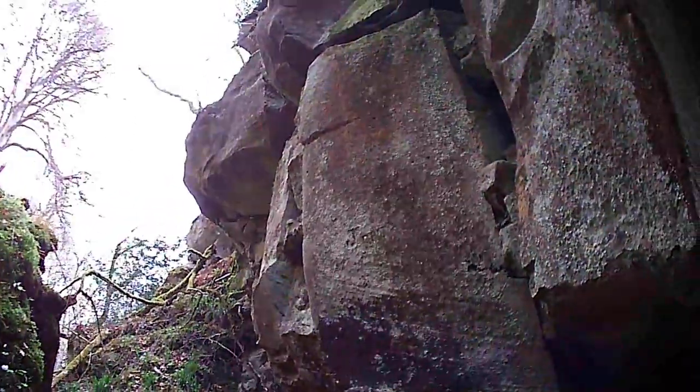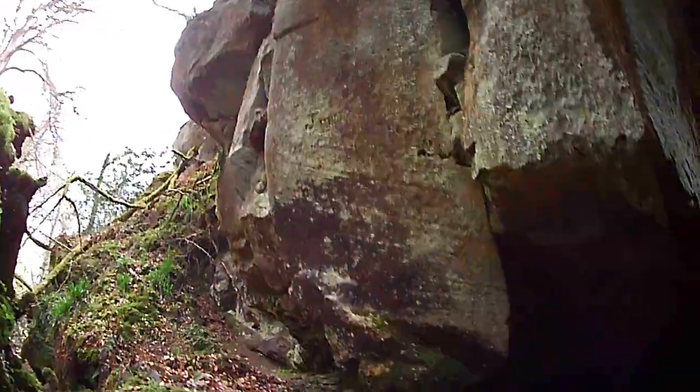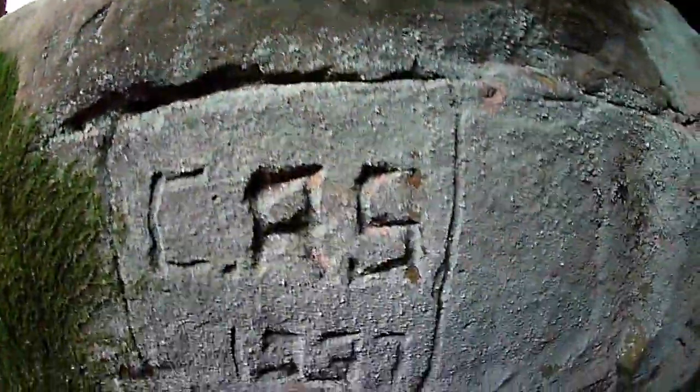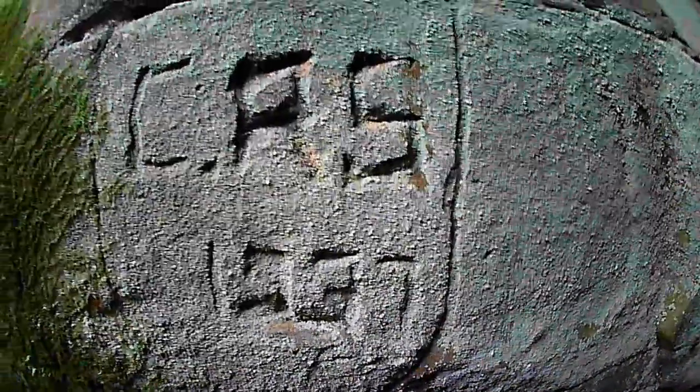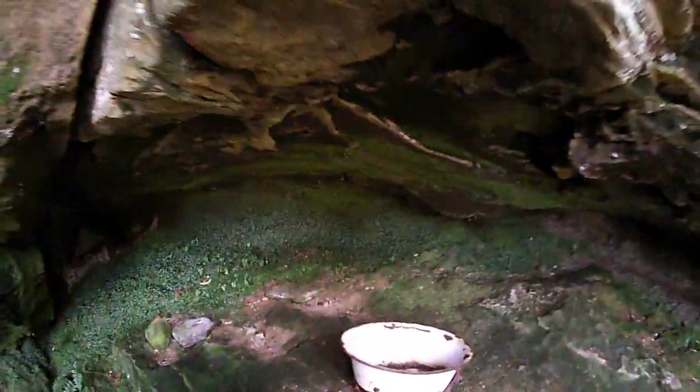Oh, there's a bit more inscription in the rock just up there. John. And there's a date in the rock here. 1888. 1237 there. Old enamel washing up bowl.